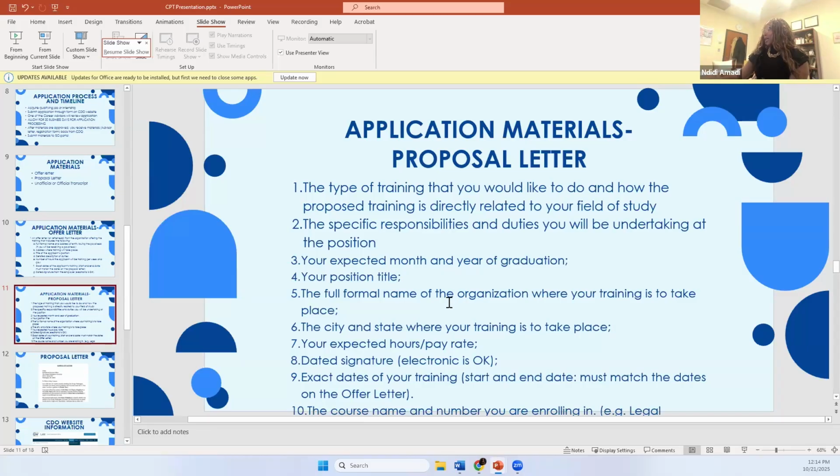a dated signature, electronic is okay, and the exact dates of your training. The start and end date must match the same on your offer letter. And then finally, the course name and number that you are enrolling in. For example, Legal Practicum 6695. If it's field placement, you're going to check with the field placement office for the correct course that you are registering for.